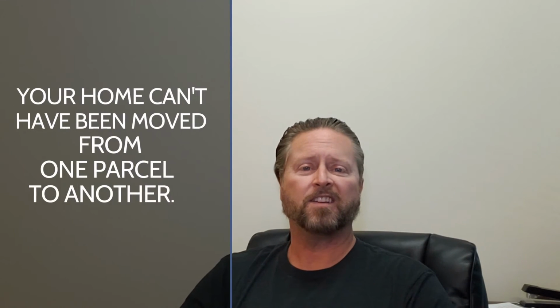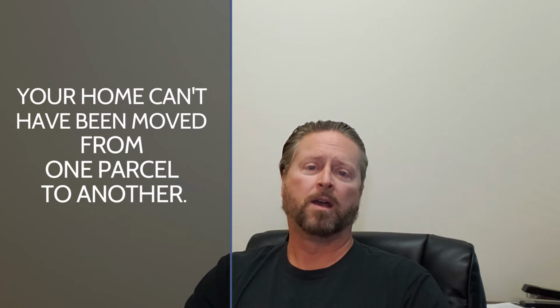Another thing is that your home can't have been moved from one parcel to another after it's been bought. It has to be on the same parcel. It can't go from one address to the other. And that's pretty standard with conventional, VA, or FHA financing. Also, a lot of times it can't be in a flood zone. So that might be a barrier if you happen to be in a flood zone.